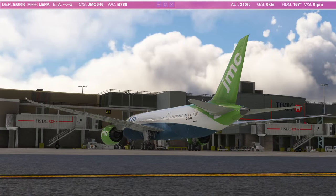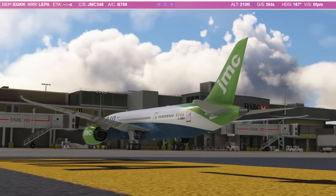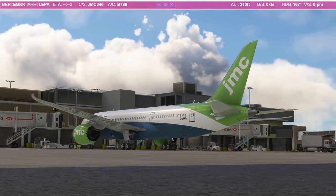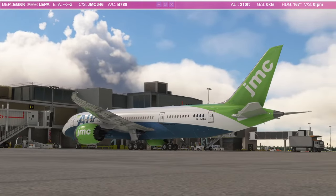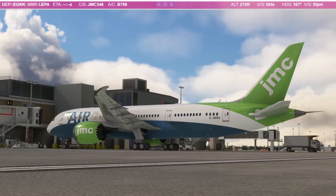We are here in the fantastic, the beautiful, the wonderful Boeing 787. This time the 800, the first, or sorry, it's not an 800, is it? It's a dash 8, 787-8. First time we've flown it on the channel. This is the Kuro freeware mod for the Asobo 787, and it's very, very good. It's just like having the Horizon, it's just really super. We're going to take this for a spin.